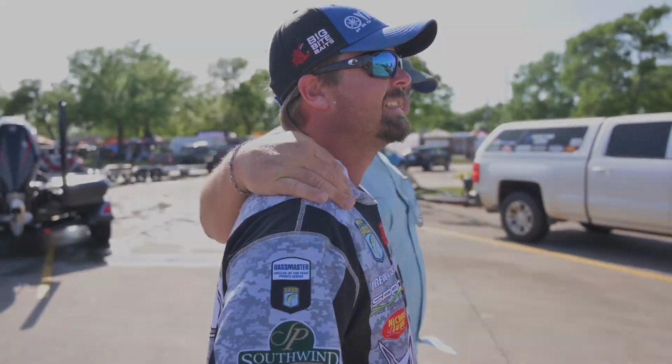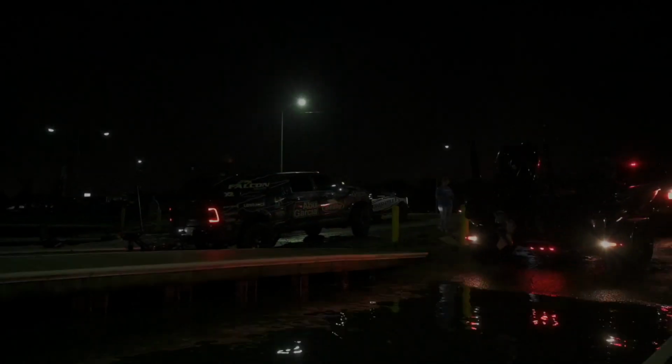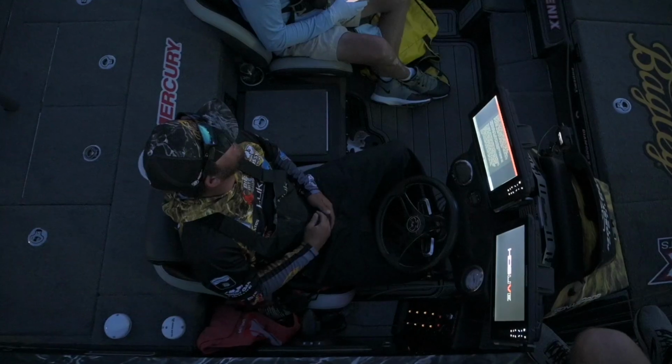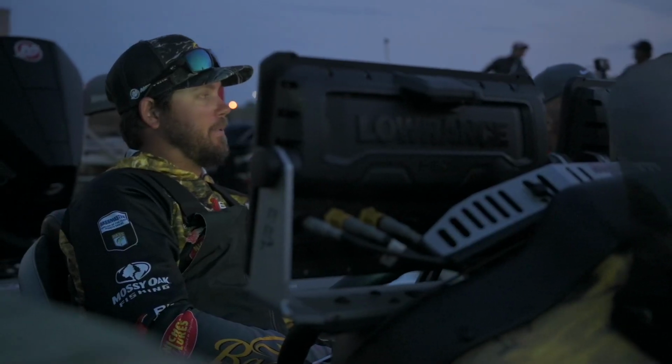Oh, yeah, man. Day 2, fixing to take off here at the Sabine. Yesterday went about as how I expected as far as bites. I just never ran into many of those 2-pound plus bites. Today, that's all we need to change us up. I'm going to change up my rotation, start up the river, work down, fish the tide, and if we can just get 1 or 2 of those 2-pound bites with a limit, we'll be right where we need to be.